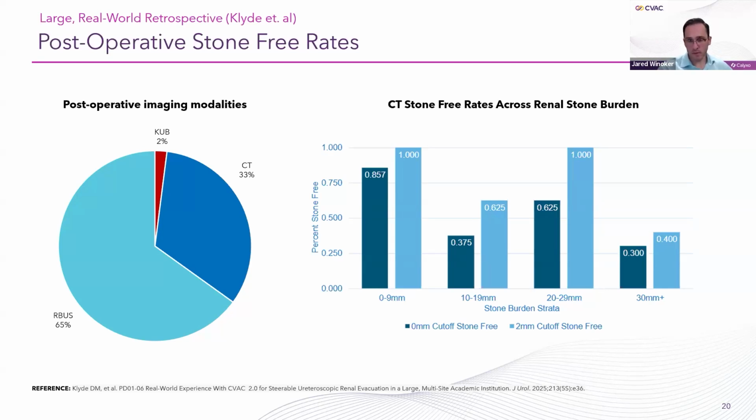And these stone-free outcomes you see here on the right are for patients who had either no stones in the darker blue, and the lighter blue is if you use a 2 millimeter cutoff. And what we can see is that the CT-based stone-free rates are certainly quite high for up to 1 centimeter, and they're also quite high in that 20 to 29 millimeter cutoff.